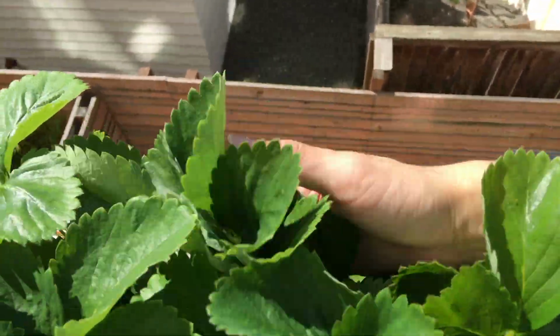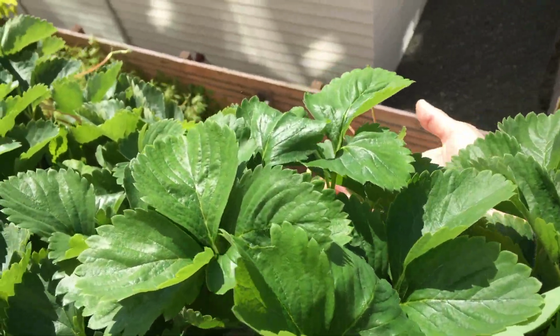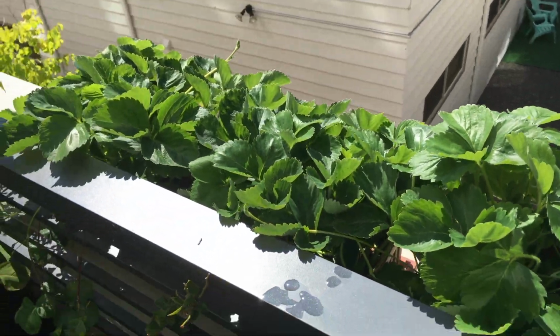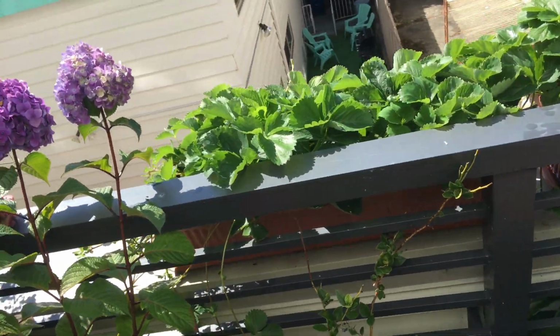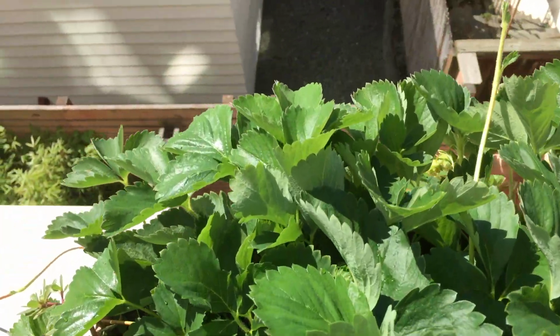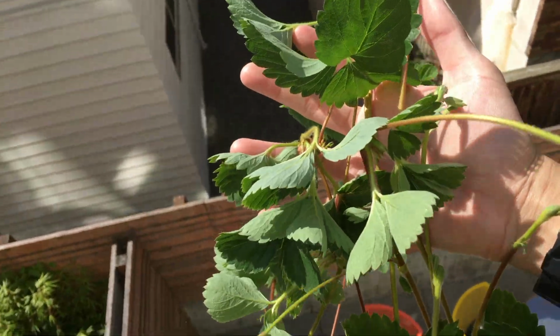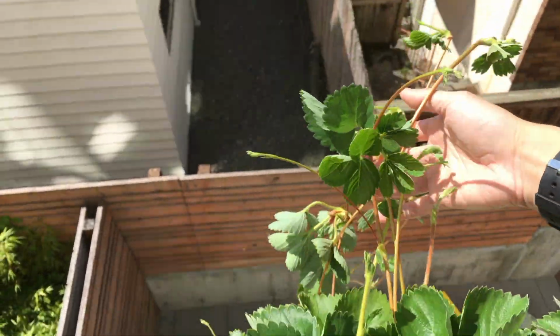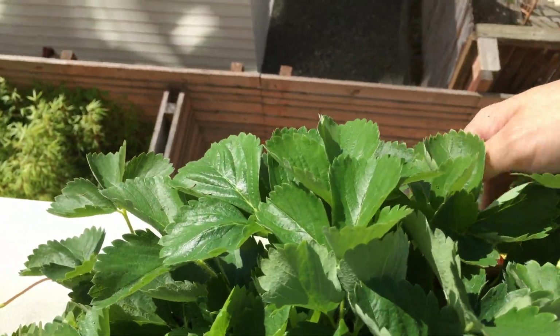Let's see if we have more strawberries. Doesn't look like there's any, but all the runners are still coming out from the plants. Let's look at the other strawberry pot. Take a look at all these runners. Going crazy with all the runners.